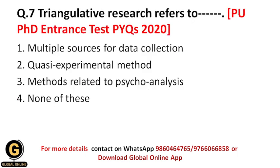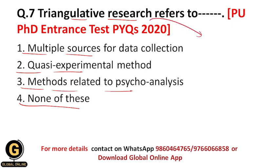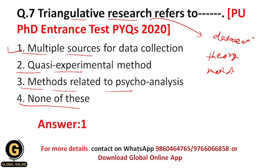Okay. Triangulative research refers to what? Multiple sources for data collection, quasi-experimental methods related to psychoanalysis, none of these. So students, triangulative research is a research method, and basically it uses multiple data sets. Okay, it uses multiple data sets, multiple theories, multiple methods, as well as multiple investigators to address a research question, and it is useful to enhance validity and credibility of research findings by checking with different sources. That's why triangulative research is nothing but a method which refers to what? The method which uses multiple sources for data collection to increase the validity and credibility of the research findings.